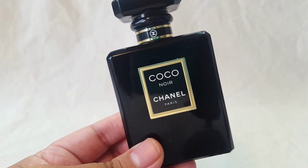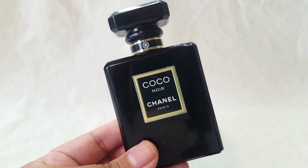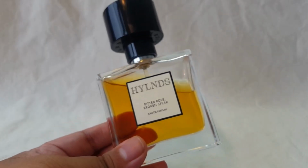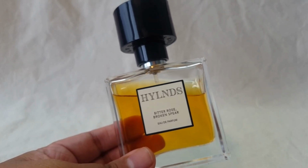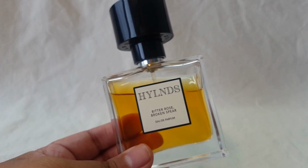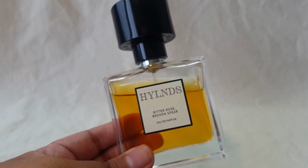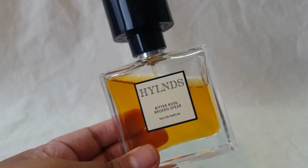The next one here is a strange one. It's from the house of Diaz and Durga, and it's called Bitterrose Broken Spear. This one is a very transportive scent. I don't think that this is for everyone, but for me, because I have such great memories from the outdoors as a kid and camping and all the scents that you smell in nature, that's what this fragrance reminds me of.